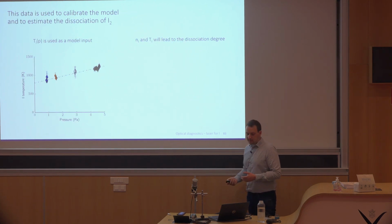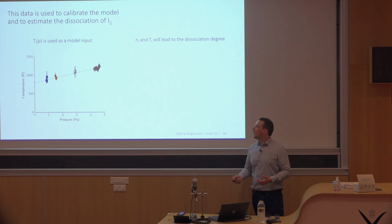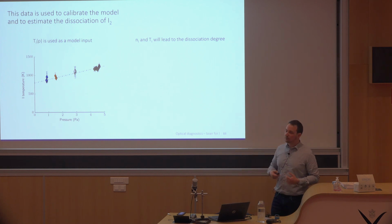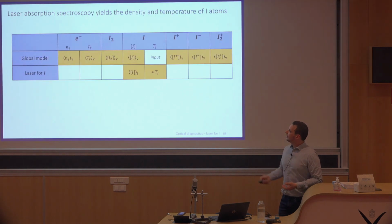This data will be used in the rest of the presentation. For the temperature, we now have a function that we will use as an input of the model. And for the density and temperature of iodine atoms, we will use it to know more about the dissociation degree. If we want to measure the dissociation degree, either we can use the pressure as a reference, or we can measure directly the density of I2 and then compare the ratio. That's what we do next.